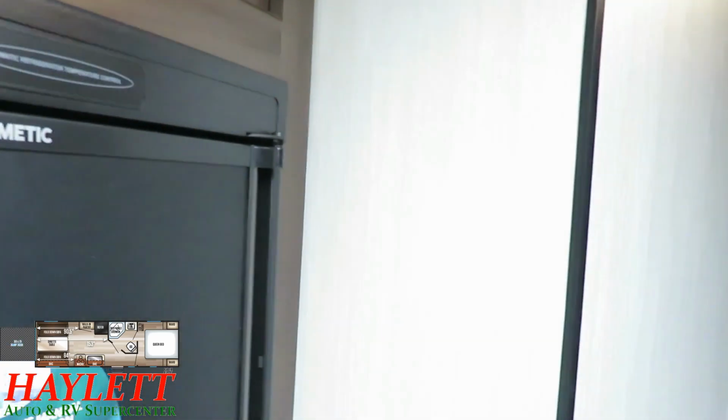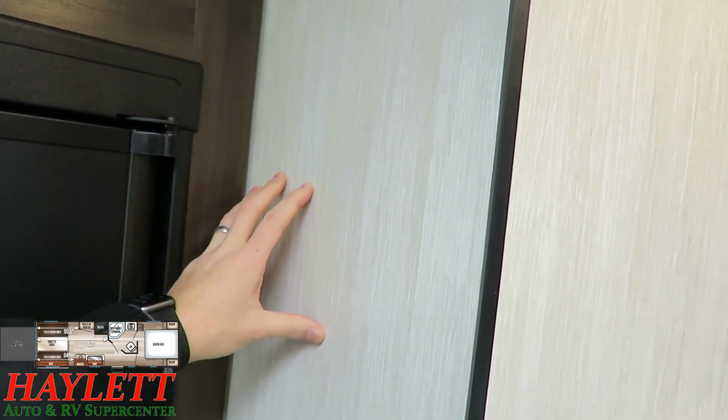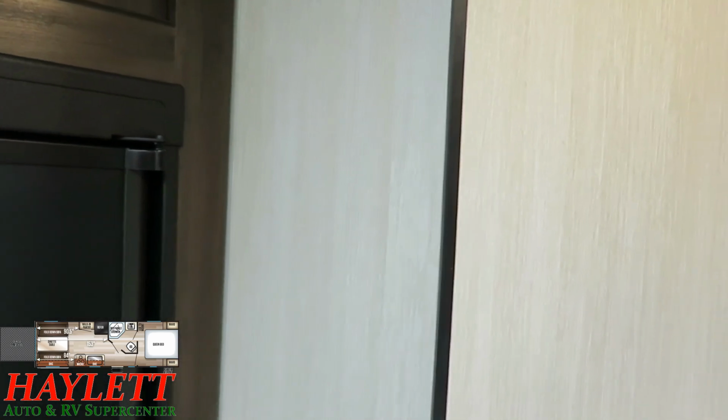It sure looks like it's got a textured wood grain to it, but it doesn't. It's just a really high definition print, to the tune that I've seen this thing now for almost a year, and I still touch it thinking, did they finally change over? Because gosh darn it, it really looks, I mean, it has all the feel.